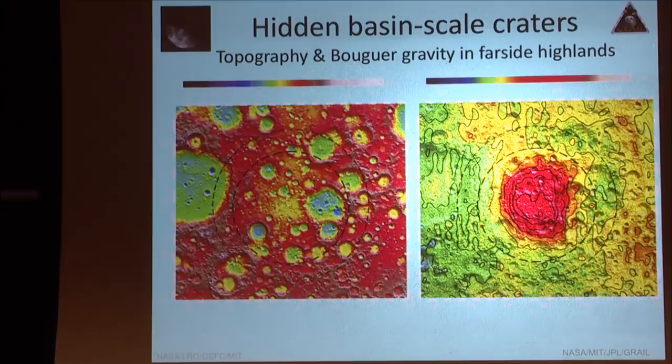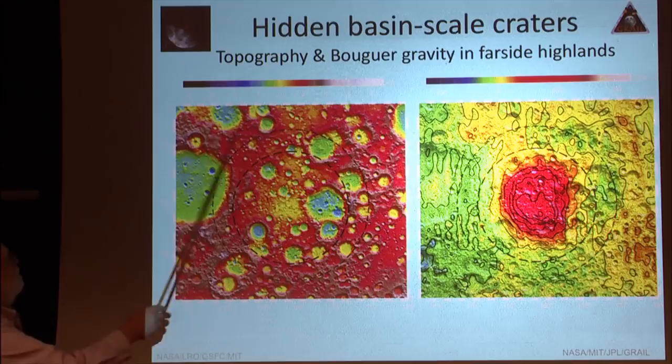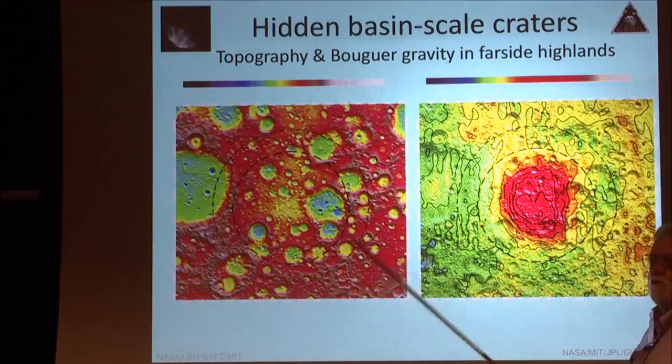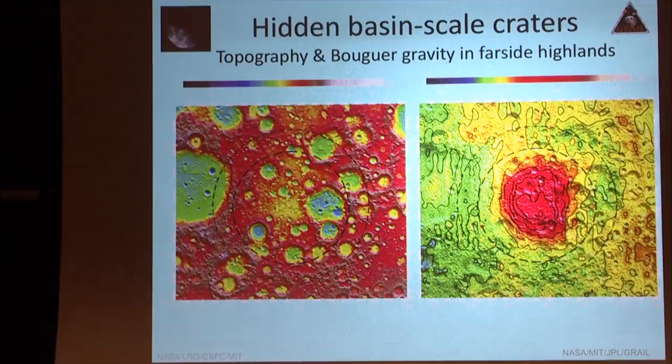Just to emphasize here, the hidden craters. This is an area on the moon where we had not suspected there was an impact structure. But here's the same area in gravity. Obviously, there's a big gravity high here that reflects an ancient basin. You can't see any evidence of the ancient basin in the topography at the present time. So here we have an example of one of the few basins that were not recognized until now.